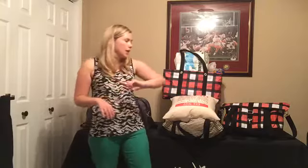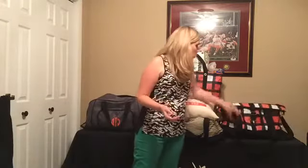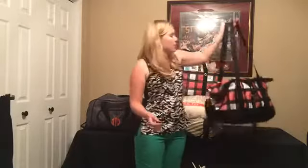So the final customer special that we have is our fold-over weekender bag. Again, $31 with your purchase of $35 or more. And I really like this weekender. This was the very first travel bag that I got with $31. And I love it for a couple of reasons.